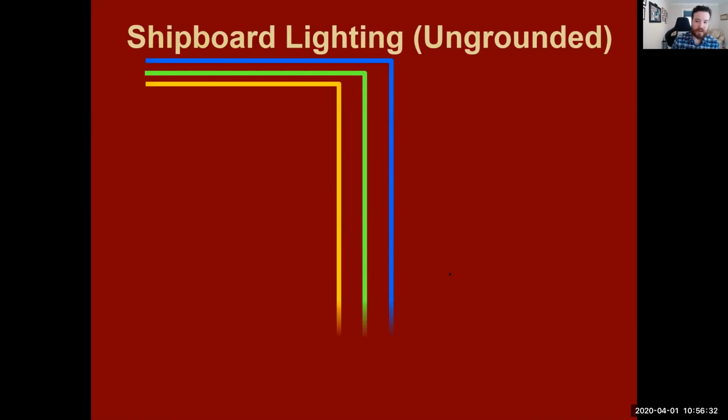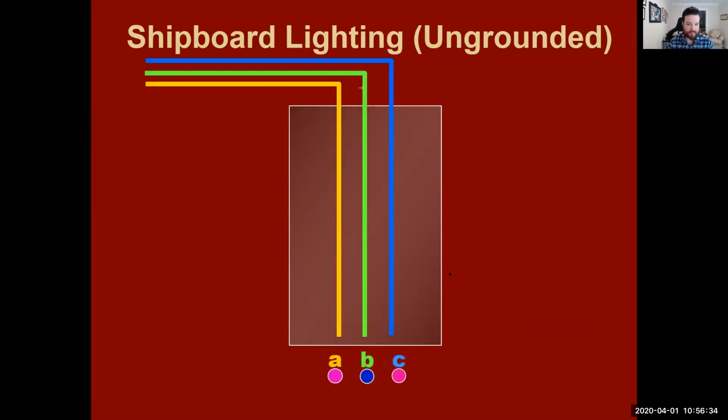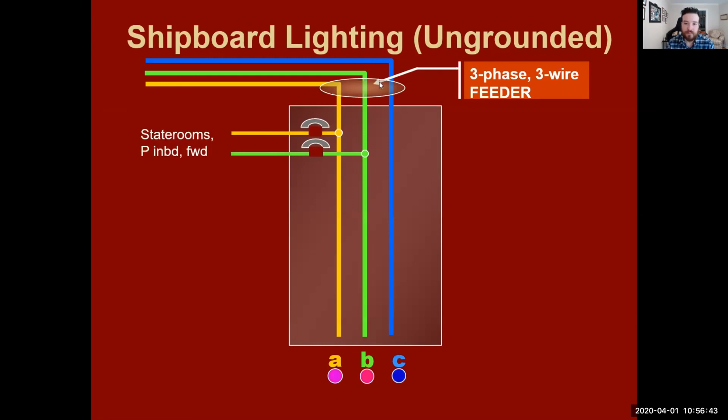So continuing on with an ungrounded system, you will still have circuit breaker panels. And what you'll see coming off is still the same circuit breakers that you'll see in your house. The main difference of what you're seeing is all three of these wires are live.